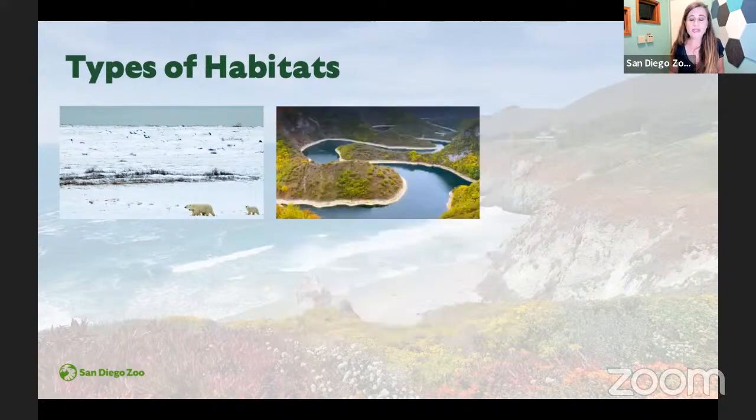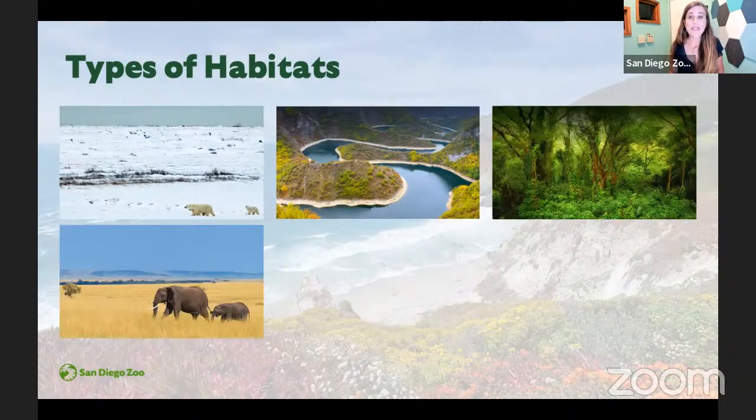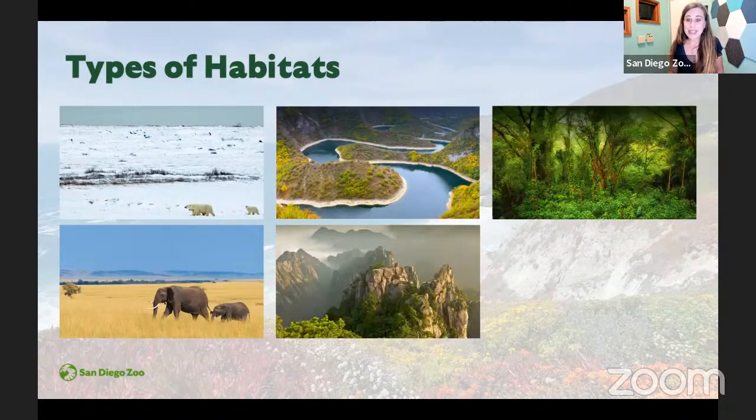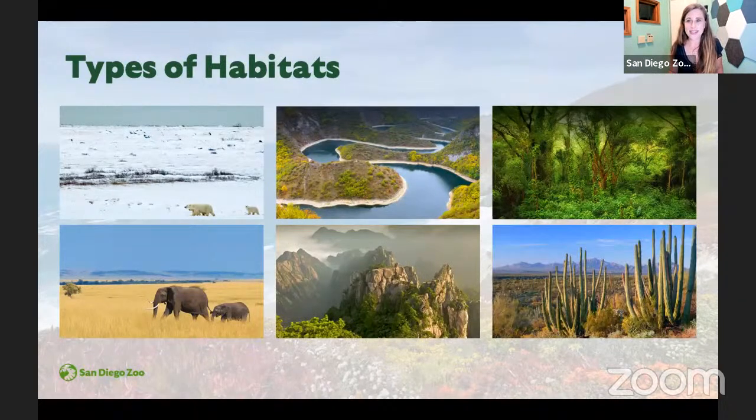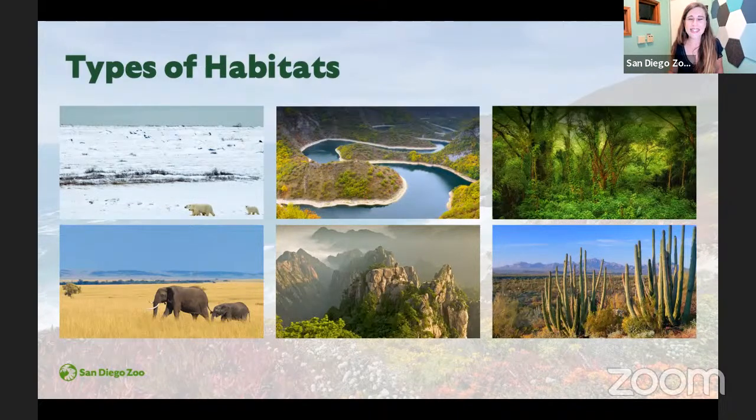But there's all sorts of other habitats around the world. We have lakes and rivers, rainforests. Some of you mentioned that earlier. We have the savanna, mountains, tropical rainforests, and then down below in the desert. Now today, we're gonna focus on two of these. You ready? We are gonna focus on rainforests and on the deserts, right?